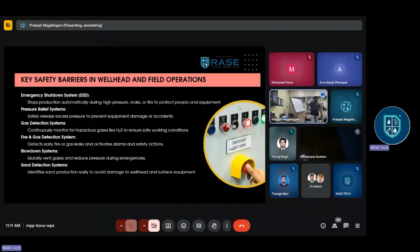We are dealing regularly with these key barriers. Emergency shutdown systems, ESDs, stop production automatically during high pressure, leak or fire to protect people and equipment. Pressure relief systems: we have pressure relief valves, safety valves that release excess pressure to prevent equipment damage and accidents. Gas detection systems inside the upstream operation continuously monitor hazardous gases like H2S to ensure safe working conditions.